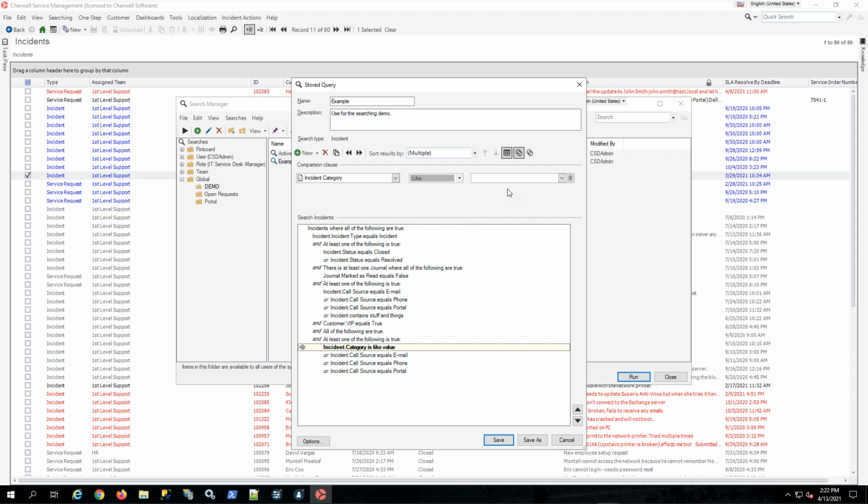I want to talk about like. This is something a lot of people don't necessarily understand. Like is basically similar to a contains, but it allows us to say, does a fragment or a piece exist somewhere within this field? The way that works is if I say stuff here, that helps if I actually click in there when I type. Well, that's fun. It's not letting me type there right now.